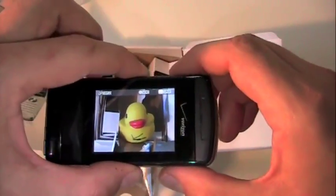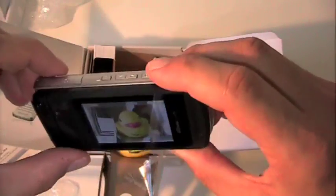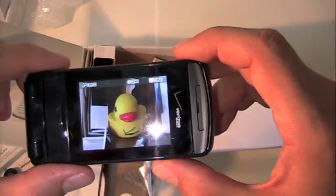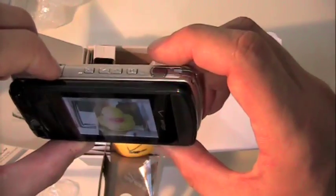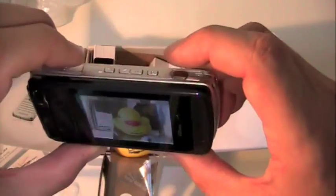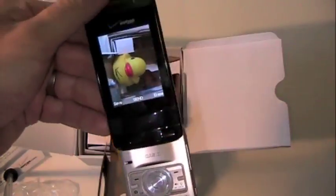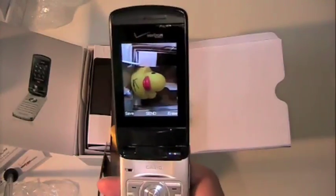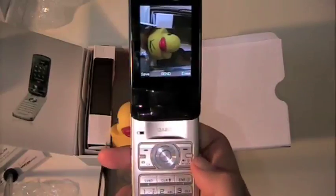It's a first look. It's an unboxing. The Casio EXILIM camera phone for Verizon Wireless, their new top-of-the-line camera phone. It'll cost you a pretty penny, $279.99 on contract after rebate, all that stuff. But military-grade water and element resistance, and 5.1 megapixel camera, optical zoom, flash, video capture.